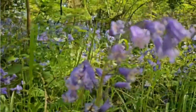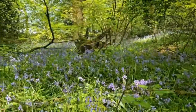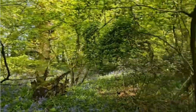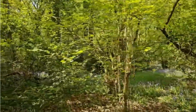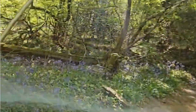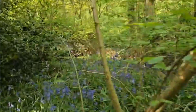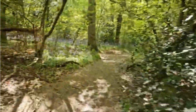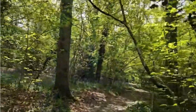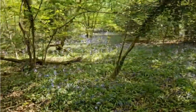There we go. Oops, there we go, down the hole again. Everywhere in this wood. Anybody who likes bluebells near Daventry can park up in Badbury and it's a 5 minute walk to the woods. Beautiful. You just go on and on and on.